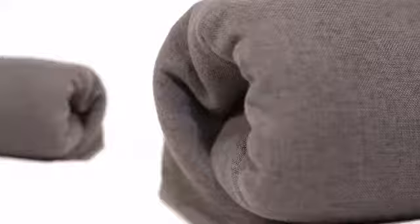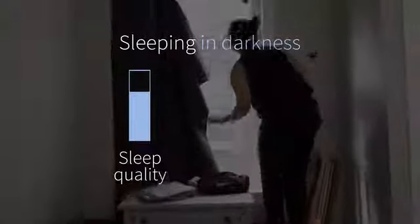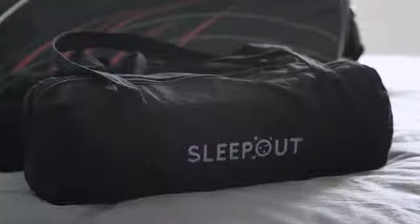We've consulted with sleep experts about the amazing research that shows how sleeping in total darkness positively impacts sleep quality and health outcomes. Studies show that exposure to even a little bit of light at night is enough to make a difference. So we wanted to take this science and design a product that could help everyone. We all sleep better in darkness. Sleepout gives you total darkness and better sleep because of it.